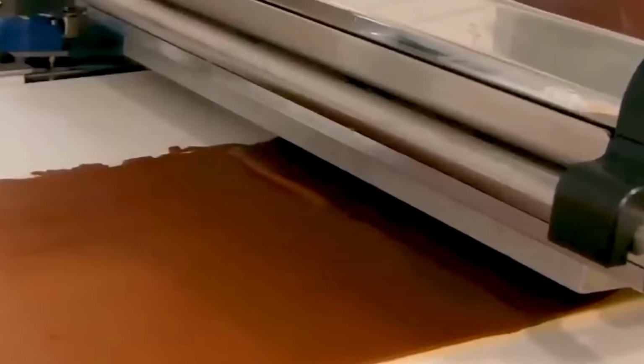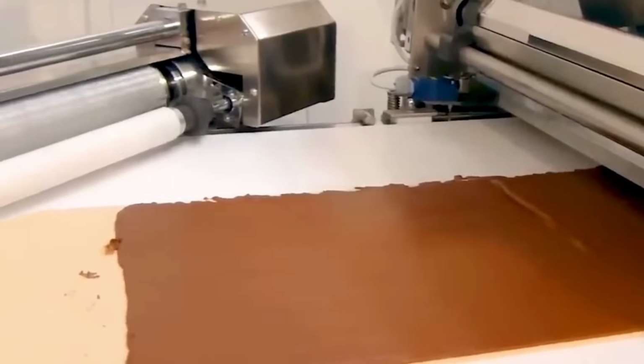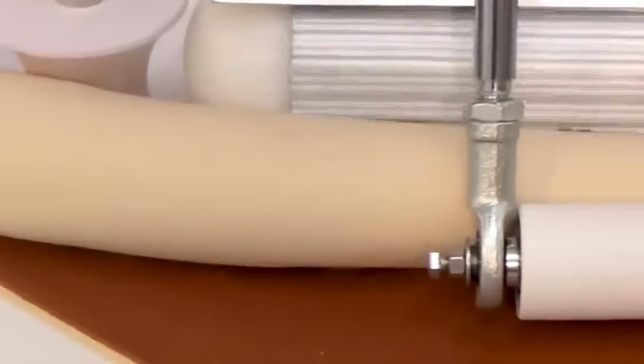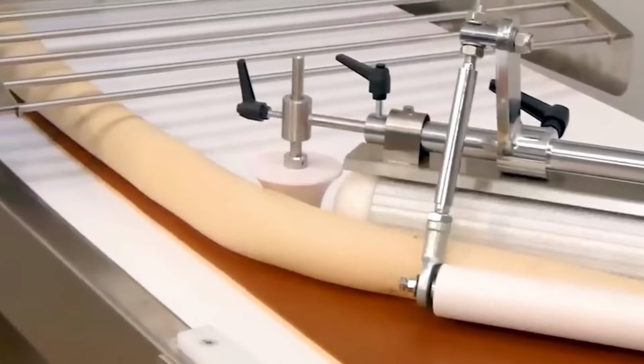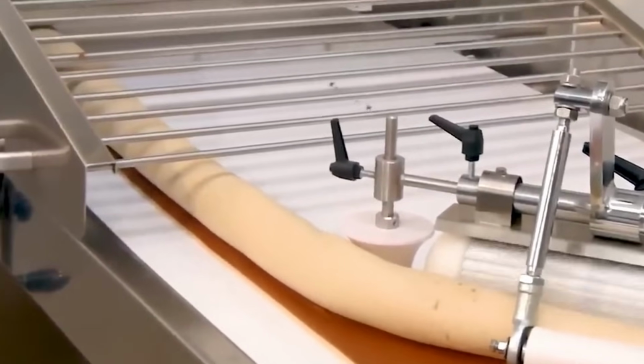From mixing and rolling the dough, to cutting, filling, and baking, it's all handled by machines that work with such accuracy and speed. It's hard to believe these aren't handmade. This level of efficiency doesn't just make baking faster. It ensures every single cookie looks and tastes exactly the same every time. The precision is part of the magic, and honestly, it's hard not to be impressed. But maybe cookies aren't what you're craving.